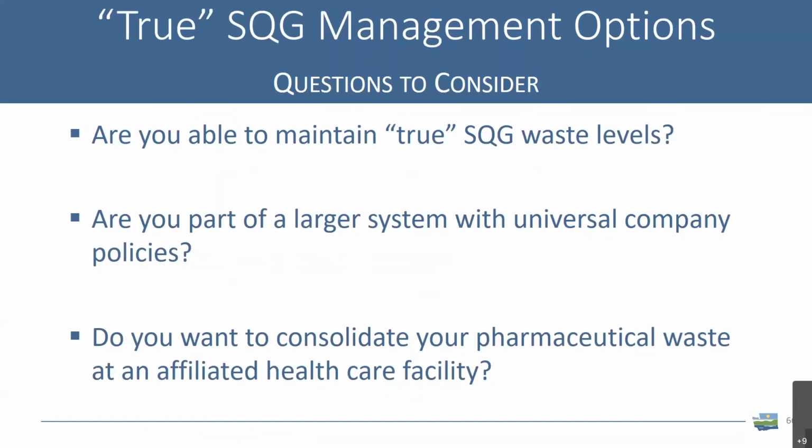So subpart P was intended to better define pharmaceutical waste management for MQGs and LQGs. Full regulation may not be the best option for small quantity generators. There are some questions you may need to consider as we look at pharmaceutical management for SQGs. Is your facility able to maintain a true SQG category? If your monthly generation amounts fluctuate above the SQG limits, then perhaps opting into 555 is a better option. Are you part of a larger system with universal company policies? Do you want to send your pharmaceutical waste to an affiliated healthcare facility for consolidation?